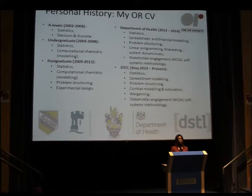So how do I turn 3 degrees in chemistry and lots of work experience in chemistry and teaching chemistry into something that OR employers are going to think, absolutely, we're going to employ this girl. So I went back, right the way back to my A-levels and thought, well, I've probably been doing OR just without knowing there was such a thing as OR.